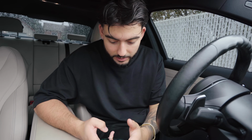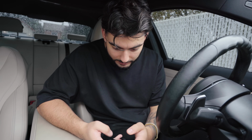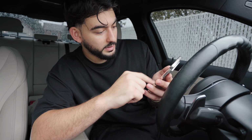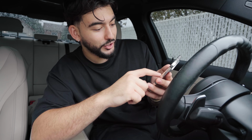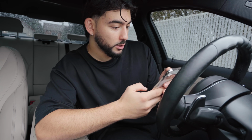So I'm currently in the car and I want to set up the Android CarPlay. So we're going to be doing that pretty quickly here on settings. First of all, Bluetooth. The Bluetooth device. Let's go to media and car.